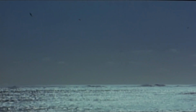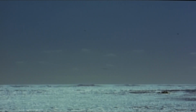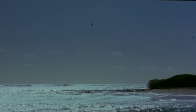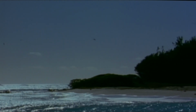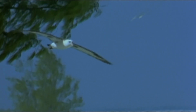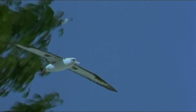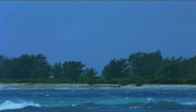Once a huge volcanic mountain, Midway Island is a small, flat dot of land in the middle of the ocean. Now, it belongs to the albatross. In the path of the winds and eaten away by the sea, Midway Island is disappearing below the waves.